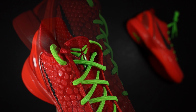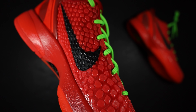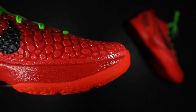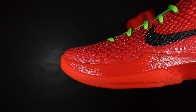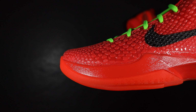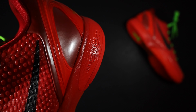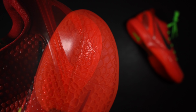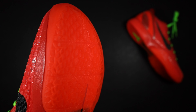And I'm gonna bring the other pair out here in a second. We'll compare the two, and then I'll do a little performance test with the retail pair, and I'll let you guys know how these compare to the other pair as far as the performance on the court. I'm gonna let you know right now, I haven't played basketball since I did the last review of these Kobes, so I was a little rusty. It's not an excuse, but it is what it is.